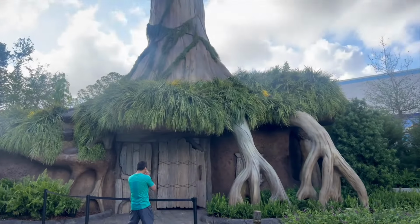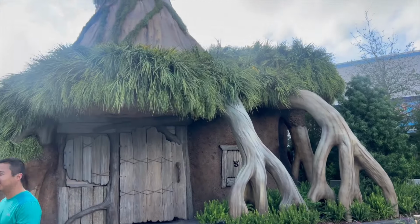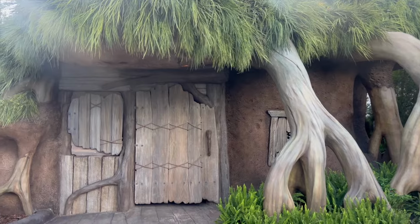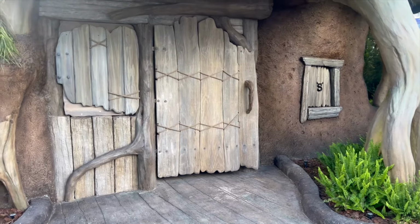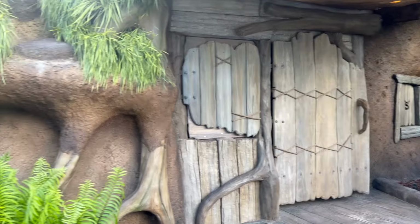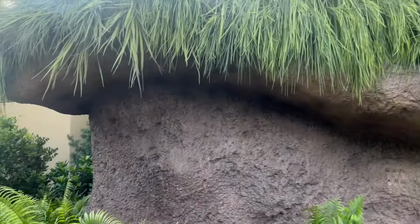So over here, this is Shrek's Swamp. And by the way, Shrek is probably top three, maybe top five animated movies for me, man. I love this movie, it's so funny. It never gets old. But I believe you meet them either inside or right out here. I don't know if you can go inside. It'll be cool if you can, but I'm not sure where they meet because they're not out yet. But this does look like his swamp.